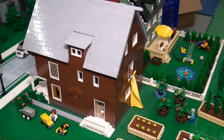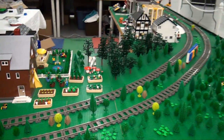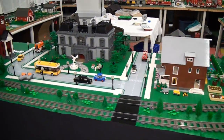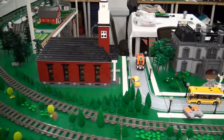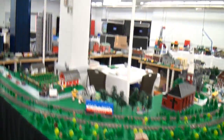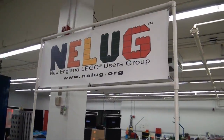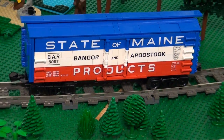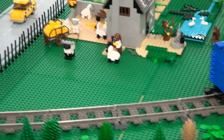And we can see the sweeping broad curves. The curves you mentioned earlier, you can see them from a different angle here. Bring you around to the other side of the layout, give you a good look at the whole thing here. So you can see the AnyLug sign there that they just use. State of Maine, very nice. Little train car there.